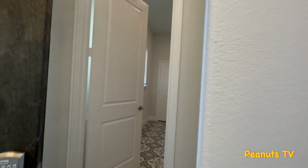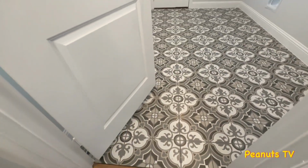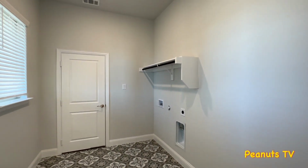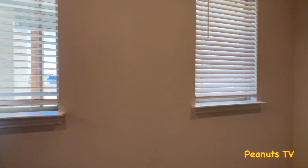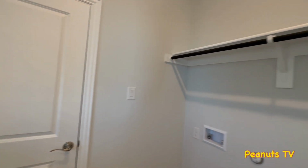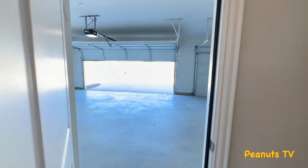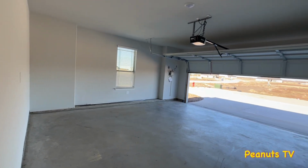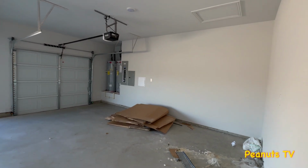Right here to the left, you have the laundry room. This is wood flooring, also, guys. Then you have tile in this laundry room. This laundry room has a couple of windows, shelving, washer, dryer hookup. This door here leads to your three-car garage. Oh, window in the garage. At least it's just one. You have two water heaters.